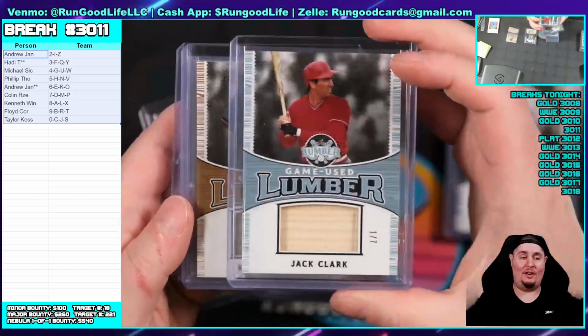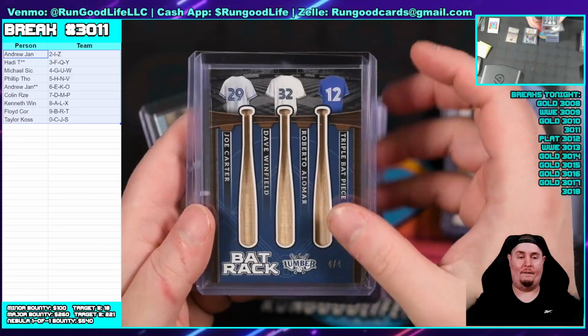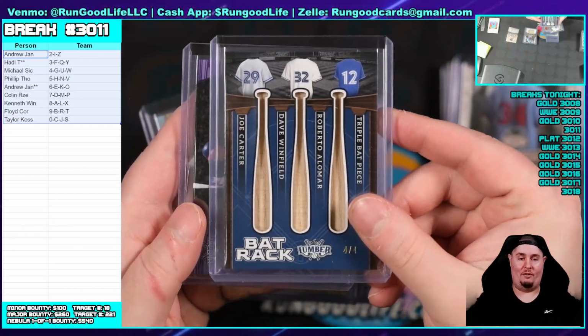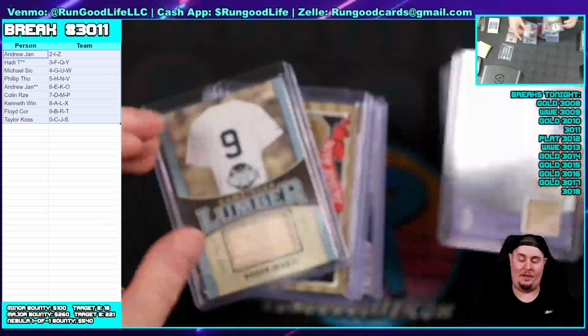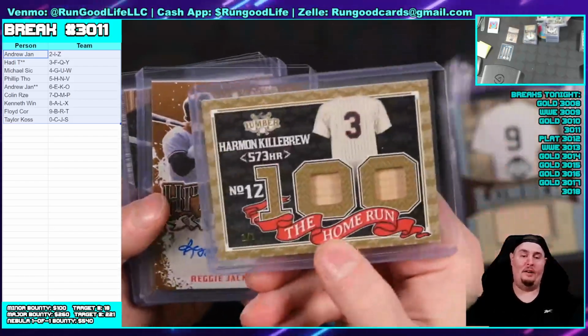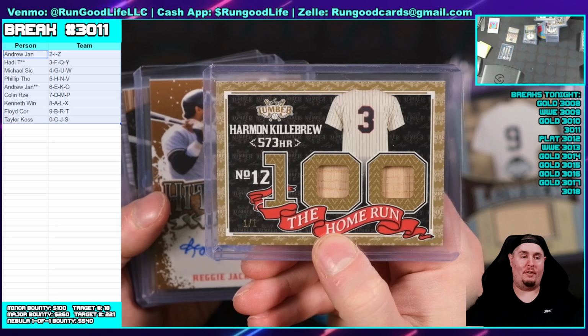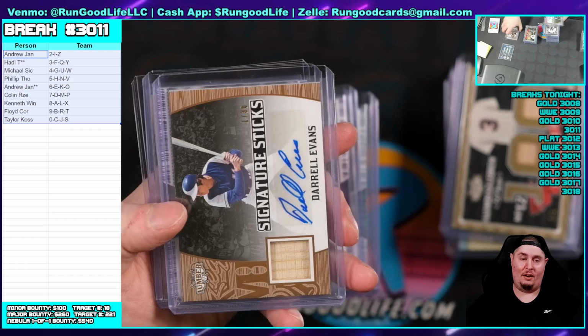Jack Clark going to the J spot, which was Taylor. Kirby for the 3. For the 4, let's do the 2 and 4. We can sort it as we go. Triple for the 4. 5 of 9 for the Chipper. 6 of 7 for the Maris. We had 101 Harmon Killebrew, so that went to the H, which is the 5. 2 for Reggie Jackson right there.